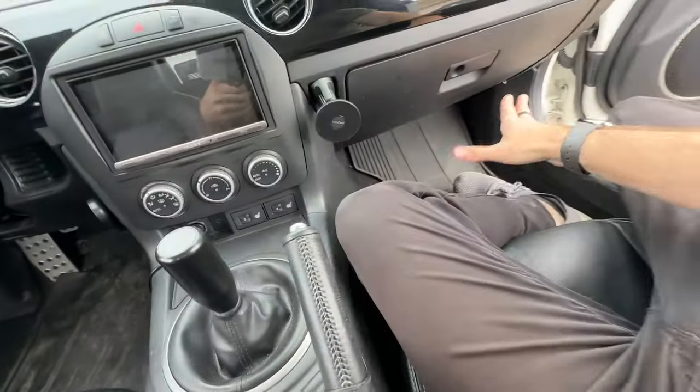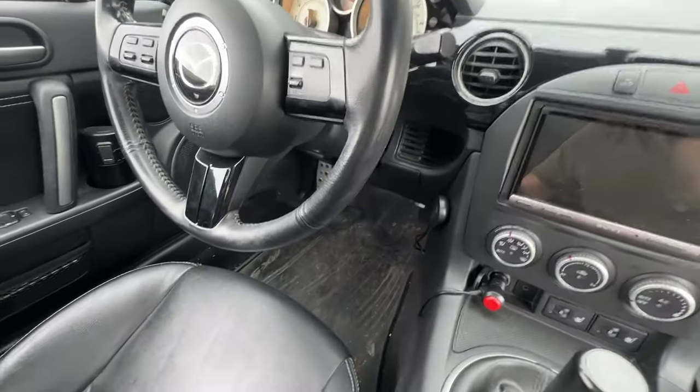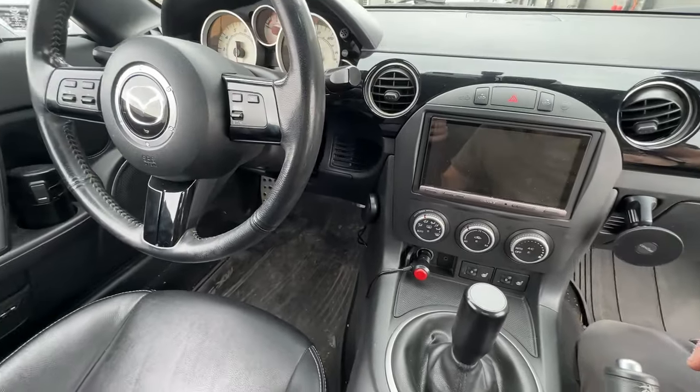And then I have my new ambient lighting, which is awesome. Those have their own video. Go check that out if you want to see how I install the ambient lighting.